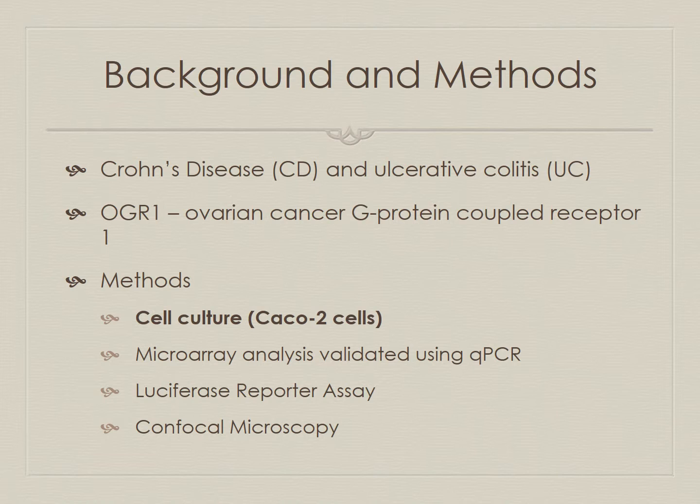They transfected one group of cells with a blank vector, which will become the control group, and then they transfected the other group of cells with a vector plus insert, which in this experiment is the OGR1 gene. That group of cells is the experimental group.